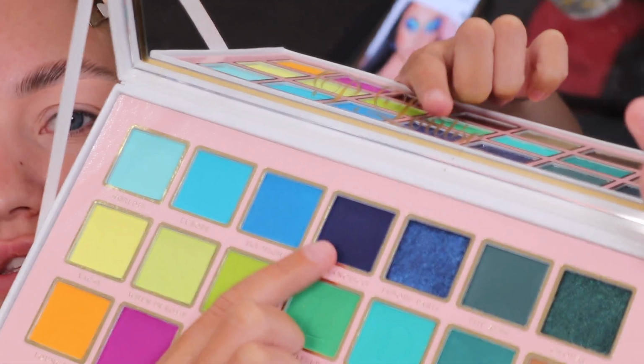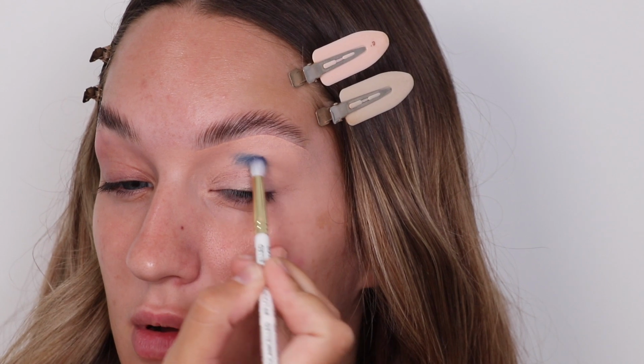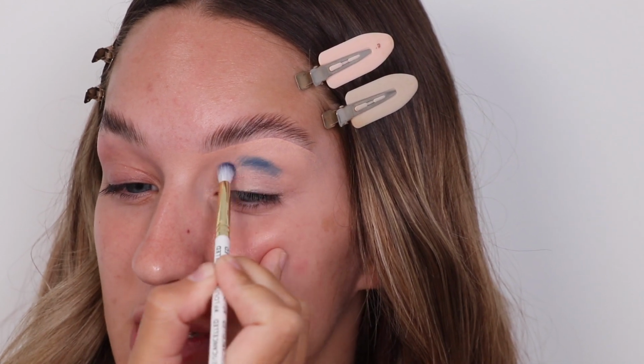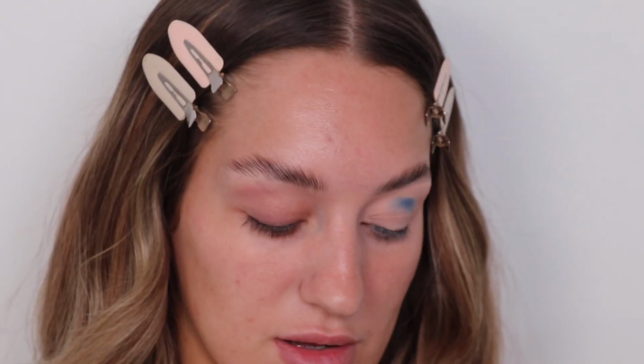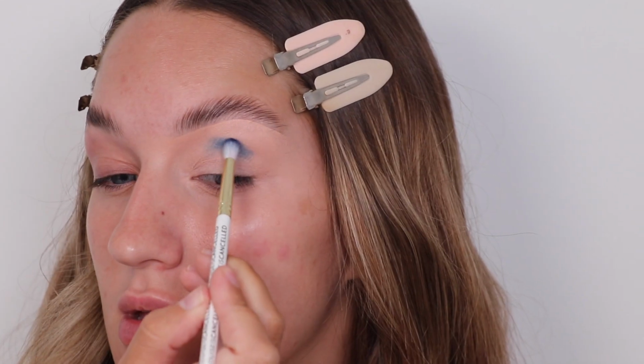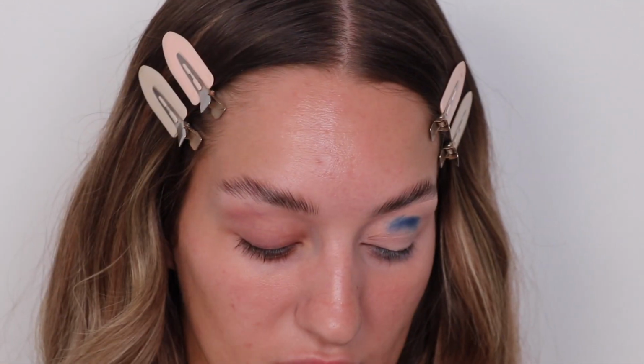I'm gonna start off with this colour here called San Francisco. Oh wow. And I tapped it off as well. Sometimes when you tap off eyeshadows, you know, it loses almost all the pigment. But that has not, clearly. Look at that.